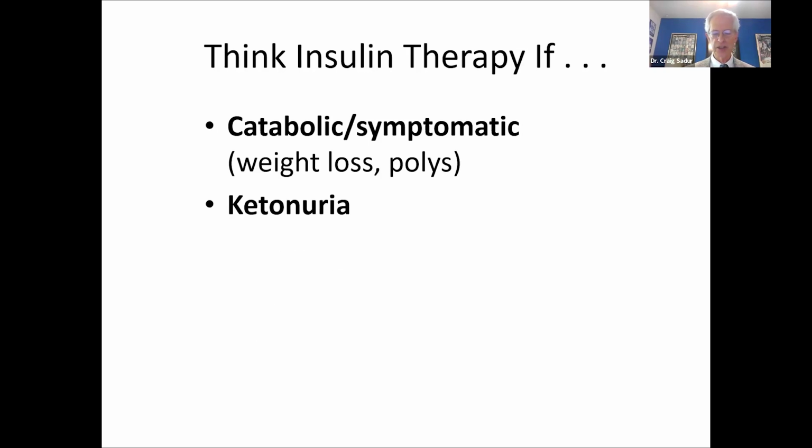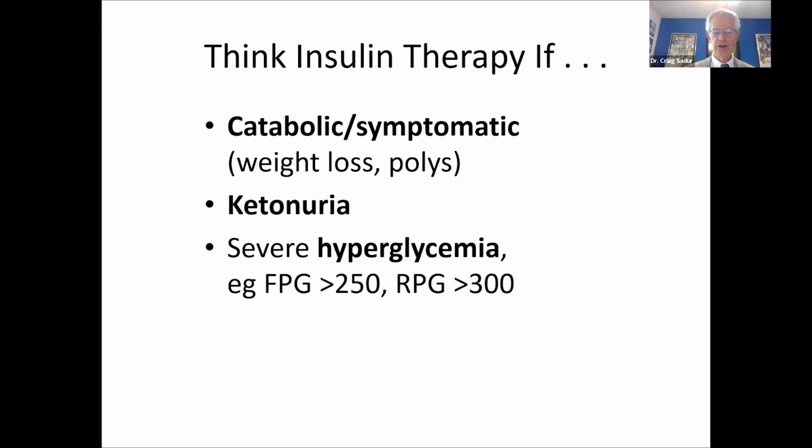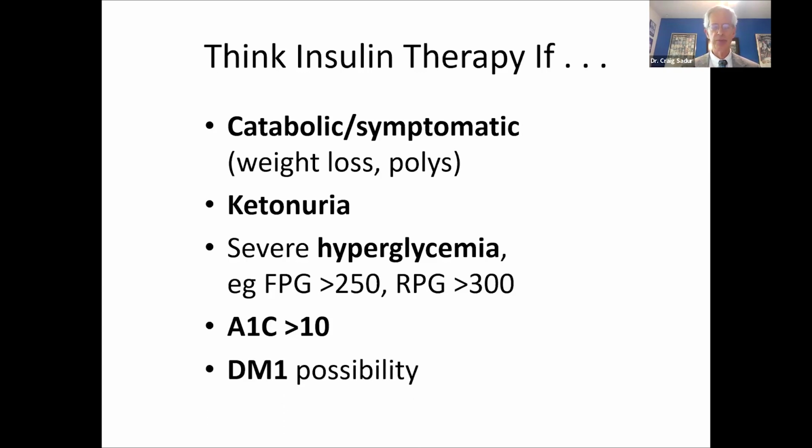Ketonuria, so she's got a starvation ketonuria, and severe hyperglycemia, which by arbitrary cut points have been listed as fasting plasma glucose greater than 250 or random plasma glucose of greater than 300. And an A1C of greater than 10. You know, recall earlier in the presentation how GLP-1 receptor agonists and SGLT2 inhibitors and metformin can lower A1C some. And it's good. It's the right direction. It's helping glycemic control, and hopefully with lifestyle, that would be all that's needed. But when you've got a really high A1C and the diabetes is poorly controlled, you're going to need insulin, at least acutely, hopefully other factors can kick in, but otherwise it's just not going to work. And certainly if type 1 diabetes is a possibility, you definitely want to go to insulin.